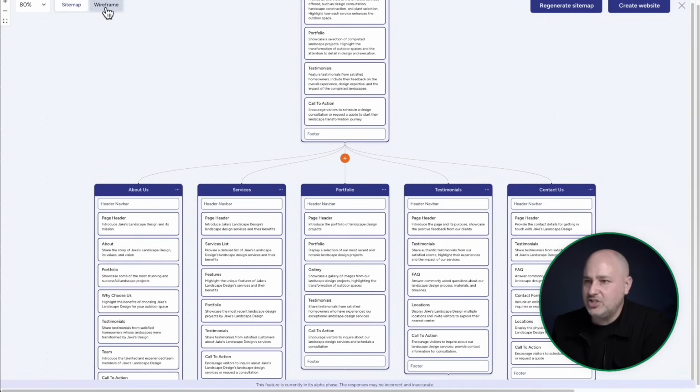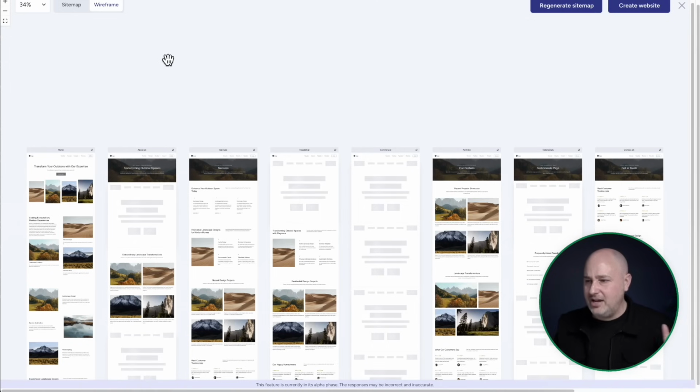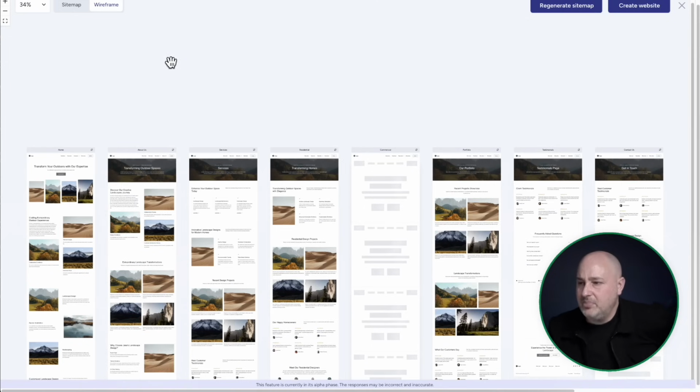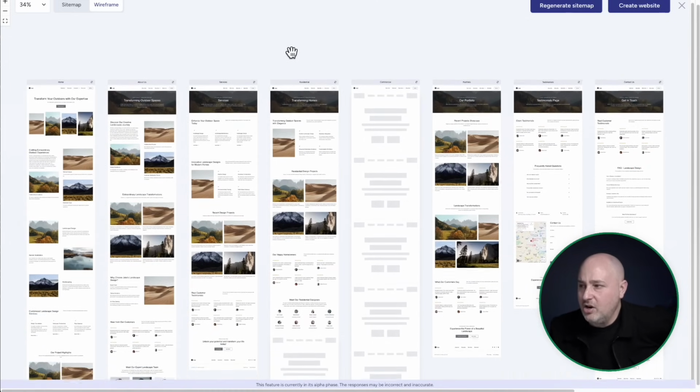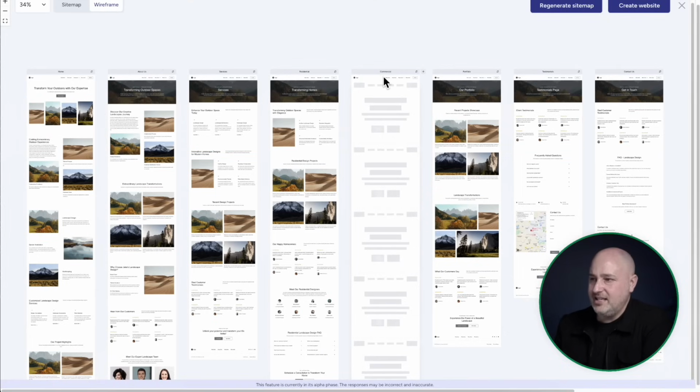So now I'll go ahead and just build out the wireframe for this entire website. I'm going to click on wireframe and I'll click this button. It kind of zooms out and you can see it's instantly building the entire wireframe for the entire website. Now, ask yourself, this is what, 1, 2, 3, 4, 5, 6, 7. This is an 8-page website.